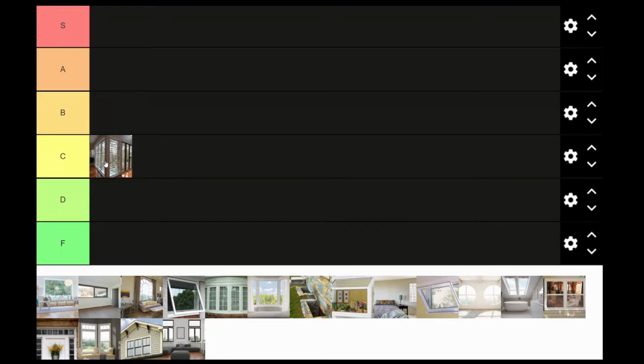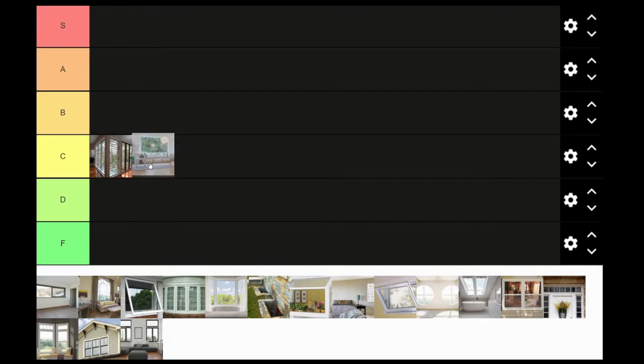I'd say this goes into C because it's kind of neutral, but it's not completely a D or an F, but that's that. Giant rectangular windows. I don't know how to feel about these, especially if there's a TV or something, because if sunlight comes through, it goes on the TV, you can't really see the TV. But in terms of looks, it looks nice, so I'm gonna put that at B.